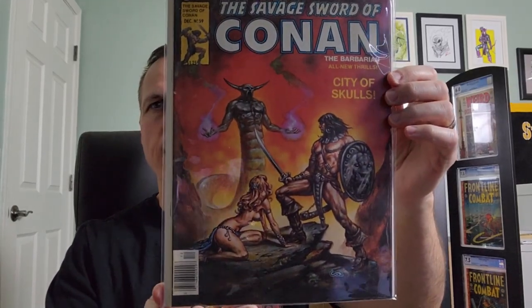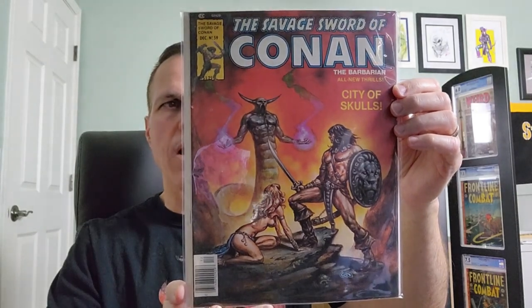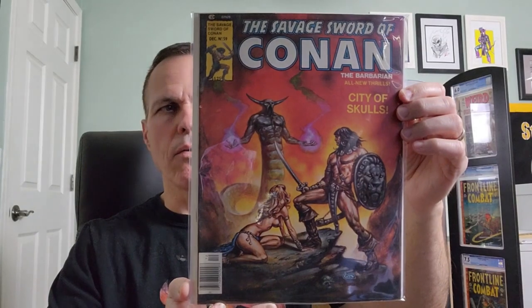All right, first we have the Savage Sword of Conan issue number 59. This is from 1980. Cover art by Clyde Caldwell. A Keith Pollard frontispiece.